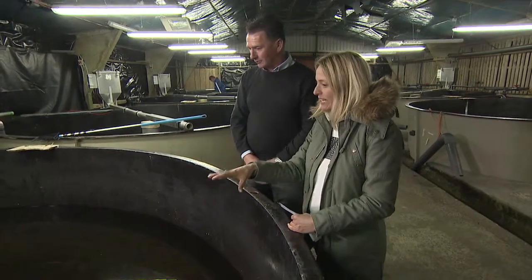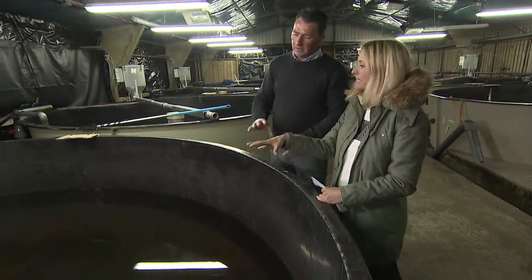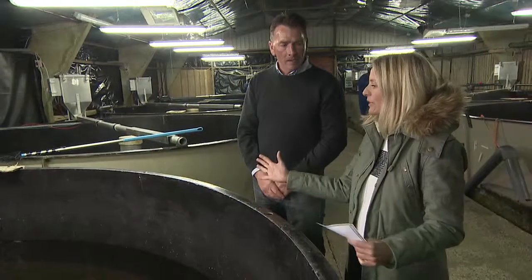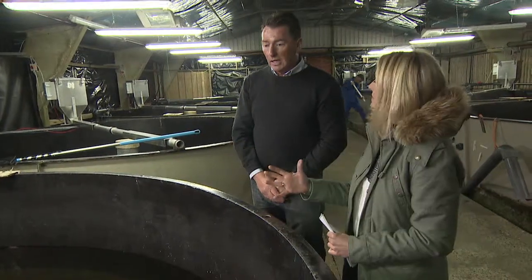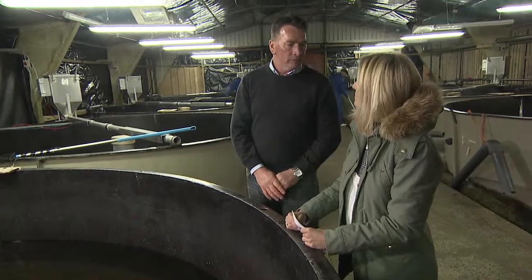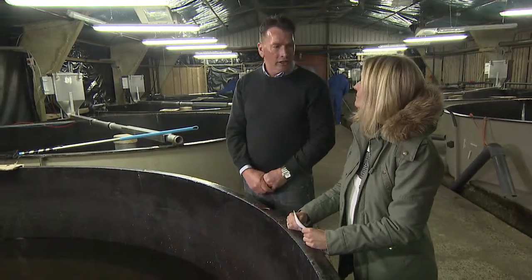How long would they stay in here before they have to be moved to a bigger tank? In here, we're probably looking at about 12 weeks till they grow to the size that they need to be transferred to another tank, a bigger tank. And so how long in all will they be in tanks? In tanks, generally about, say, 40 weeks, just short of a year.